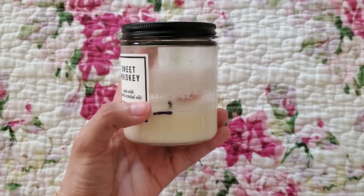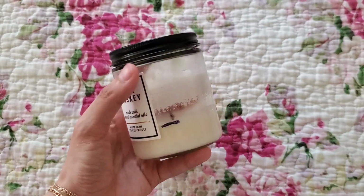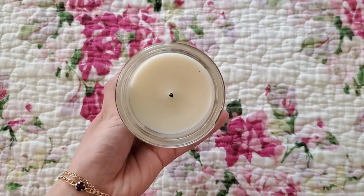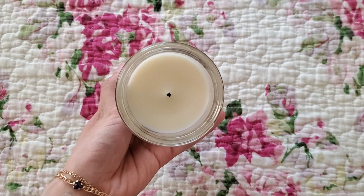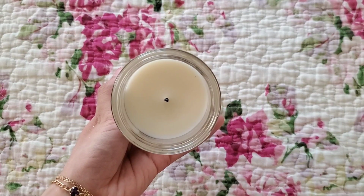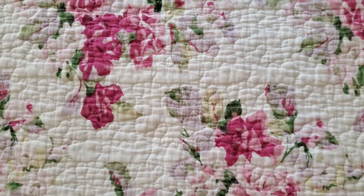So here we have the mark right there, but this candle, when I added it, it was full all the way up till the top of the label. And the burn is good. I don't have any issues with tunneling. And I feel like this is one of the stronger Bath & Body Works single wicks that you can find. So since I'm almost done with the Sweet Whiskey single wick tester candle, I have a feeling that I can go ahead and burn another single wick.